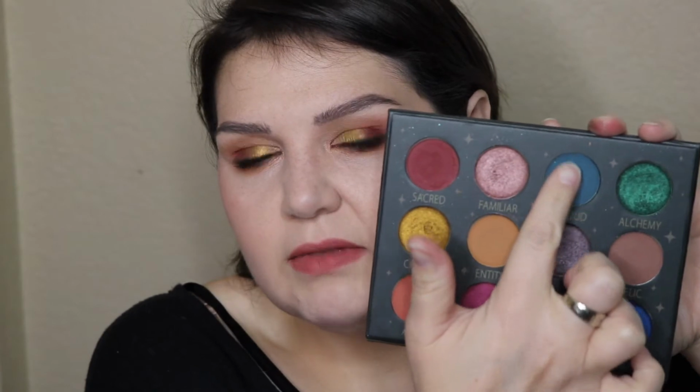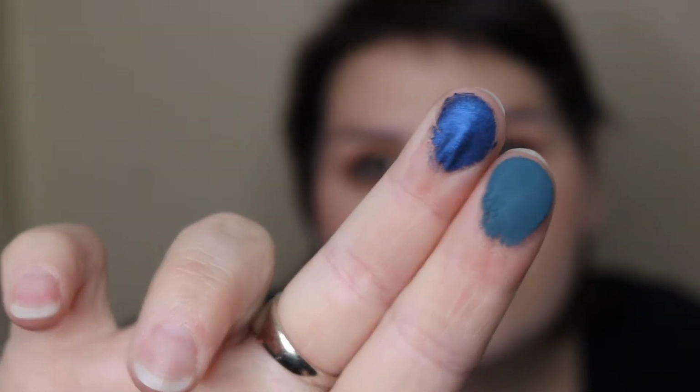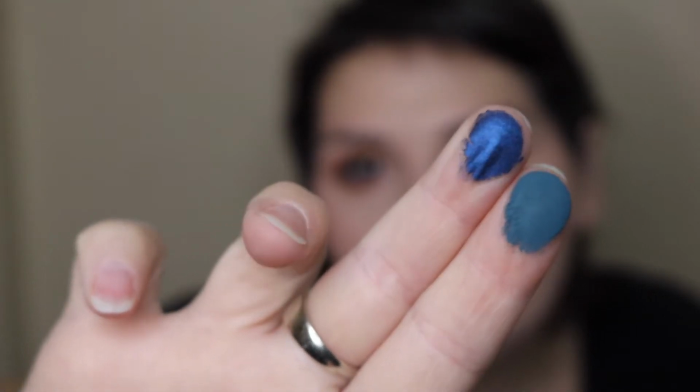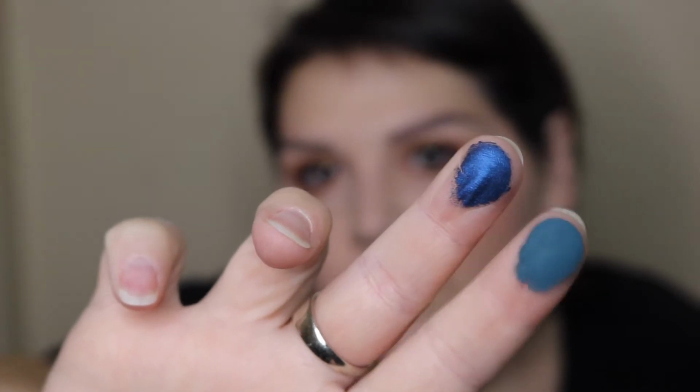These blues are amazing too, like this smoky kind of ocean blue color, and of course this metallic sapphire. Look at those. They're so pretty. This smoky color can take on a life of its own. When you apply it next to a green, it takes on more of a green tone. Black, it takes on more of a very cool gray tone.